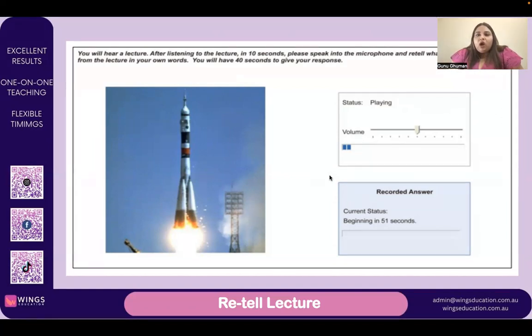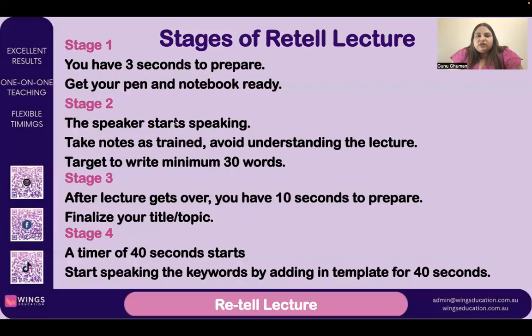Okay, now let us understand the steps of doing this question. The first step is to get your pen and paper ready. You have 3 seconds, so you must get them ready. The second step is that the speaker will start speaking in your headphones, and you must take down as many words as you can. Your minimum target is to write 30 words out of the lecture.